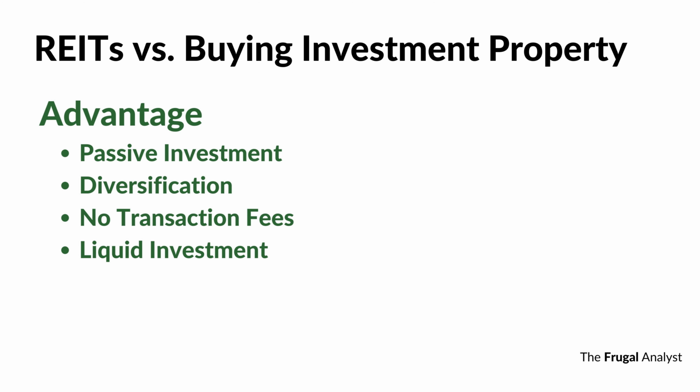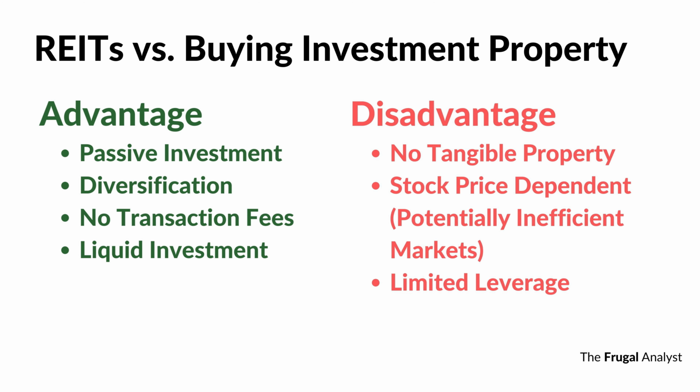Now let's look at some disadvantages. First, it's not a tangible property. You can't live in it and make it your home. It's an indirect investment and you are holding paper assets. Next is the stock price. The stock price may be volatile and inefficient. Just like buying a stock, the price is determined by supply and demand, and it may not reflect the actual value at a given time.